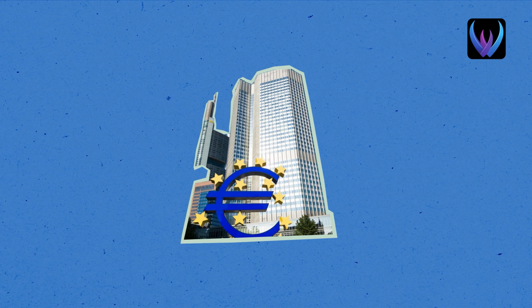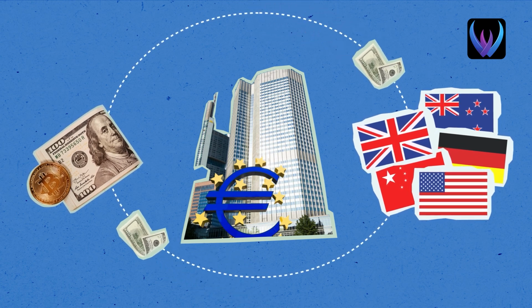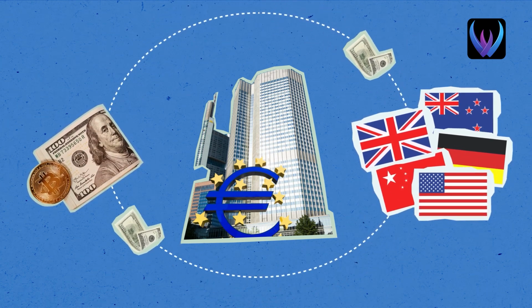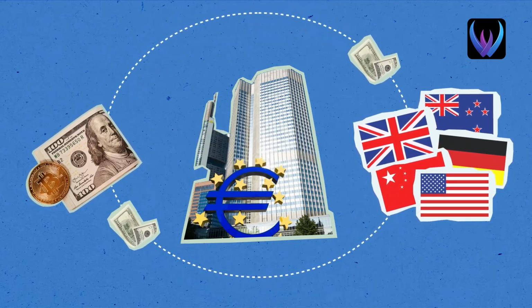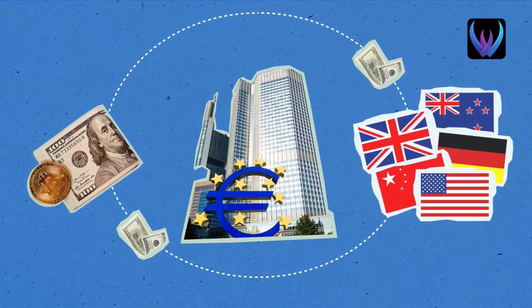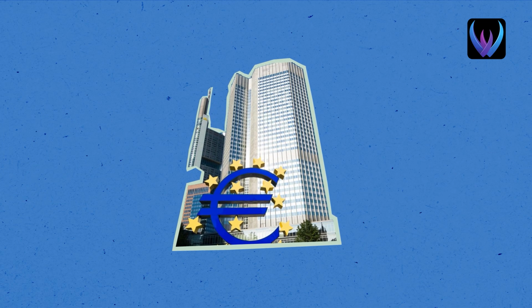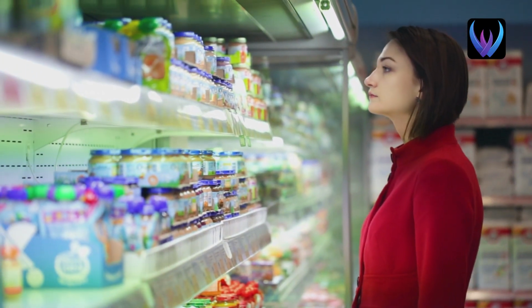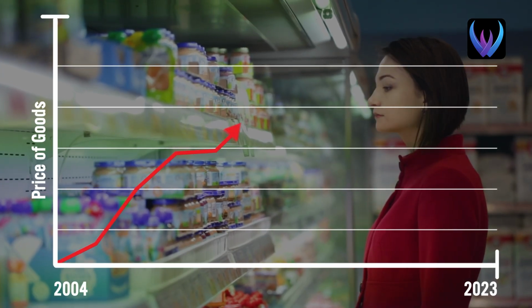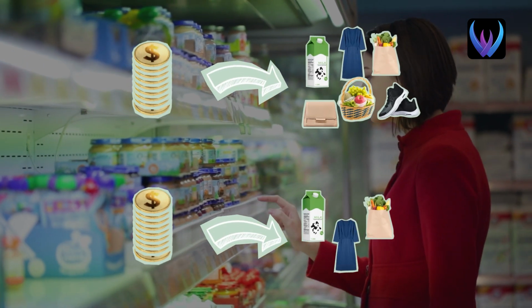According to the European Central Bank, a central bank is a public institution that manages the currency of a country or group of countries and controls the money supply. The main objective of many central banks is price stability. In other words, a central bank is an organization that regulates the amount of money moving within a country. In practice, this means that the main goal of a central bank is keeping inflation in check. Inflation occurs when the prices of goods and services rise. That is, when you can buy fewer things by spending the same amount of money.